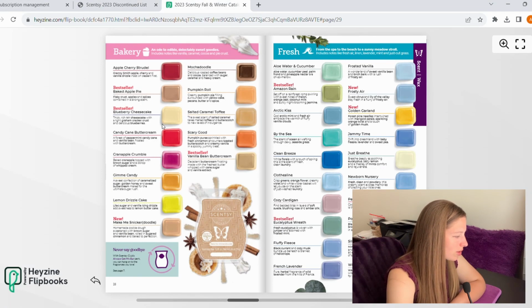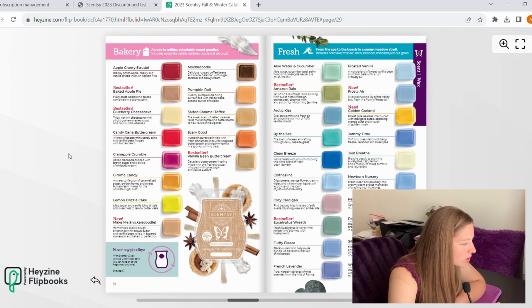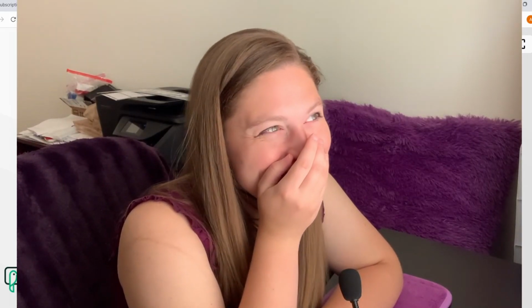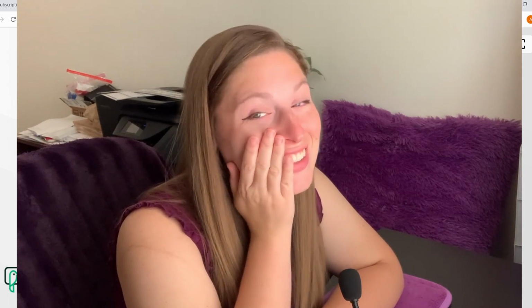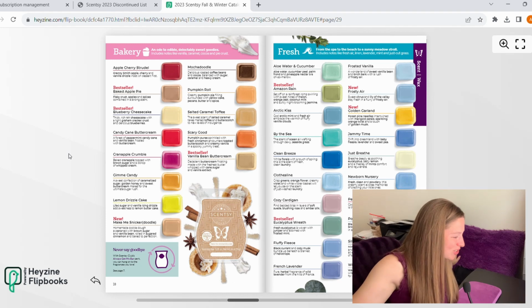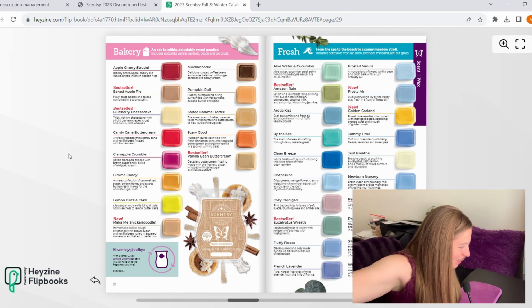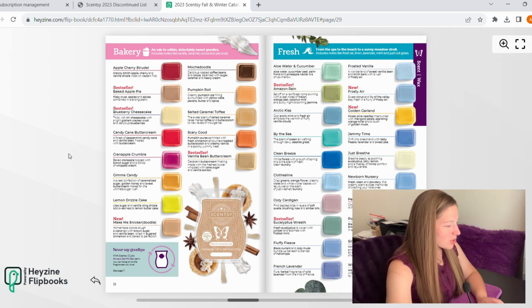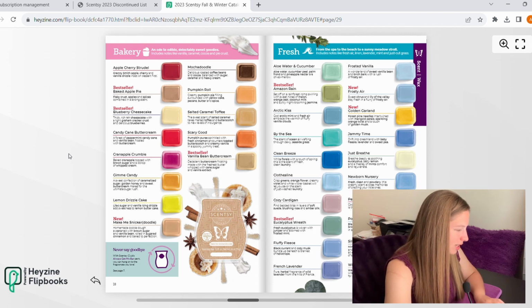I keep clicking on the wrong thing here. Oh, apple cherry strudel. Why does it get blurry when I scroll over it? That's weird. Apple cherry strudel. Okay, apple cherry strudel. And let's see. Oh, cranapple crumble. That one's coming back. Cool beans. Mocha doodle, pumpkin roll, salted caramel toffee, and scary good. Okay, so that's like four that I can take out of here.